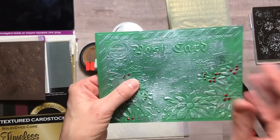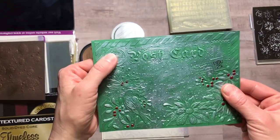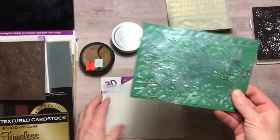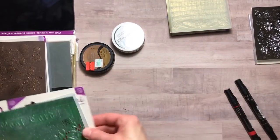I mean, the 3D effect on these is fantastic. You have so many dimensions going on. It's fabulous. So that's that one.